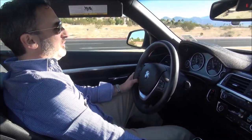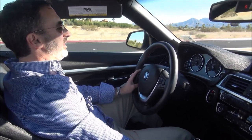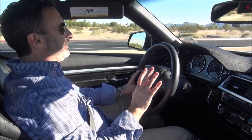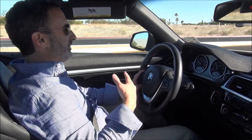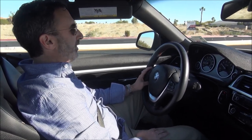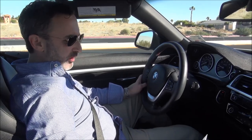And then there's a control here for the driving dynamics, and we're in comfort, and then we can go to sport, and then we can go to sport plus, which turns off the traction control selectively. So it's a little more aggressive driving. The shift points are quicker and things like that, and it's a lot more fun. So we've got the transmission in sport, and we've got the drive setting in sport plus as well.